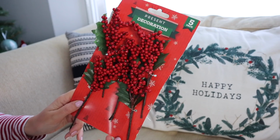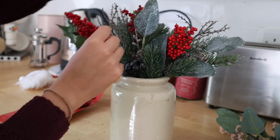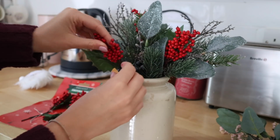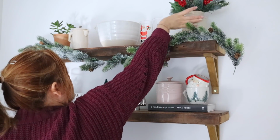I did get a few things in Poundland. Most of them are for videos, but I will show you some of the things I think are worth mentioning. First of all, they have berry picks, 5 for £1, and these are actually pretty decent looking. If you splay them out a little bit and you put them inside other picks or other arrangements, I think they would look really nice.